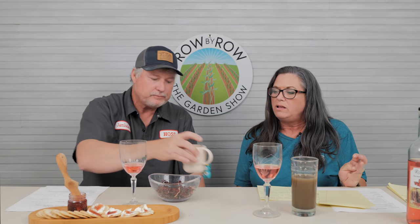It has some diuretic properties. Some of the studies, which I'm not sure how legit they were, say it aids in lowering your blood pressure, your cholesterol, triglycerides. Let's just say it's just plain good for you. How about that? Just plain good for you. It also has some anti-cancer properties.